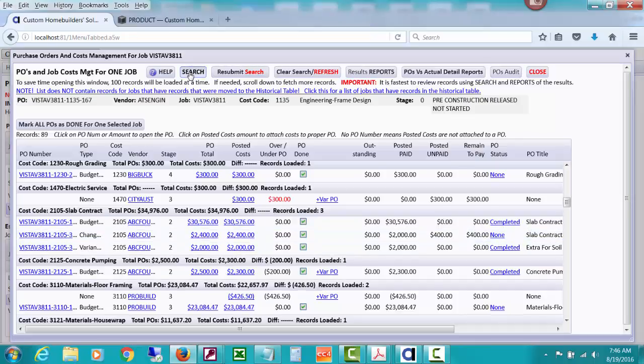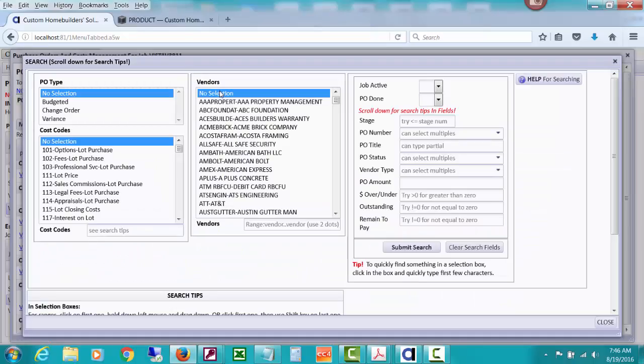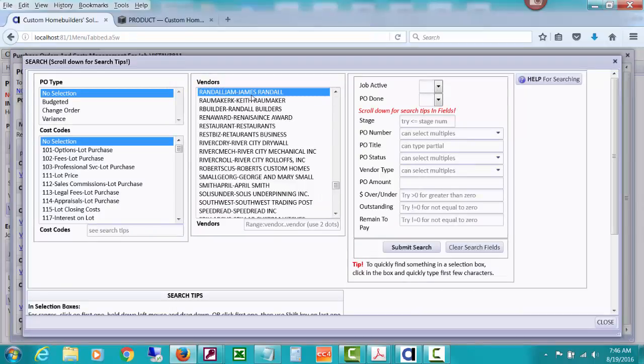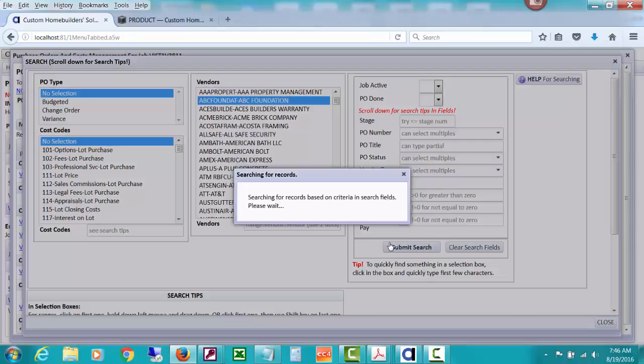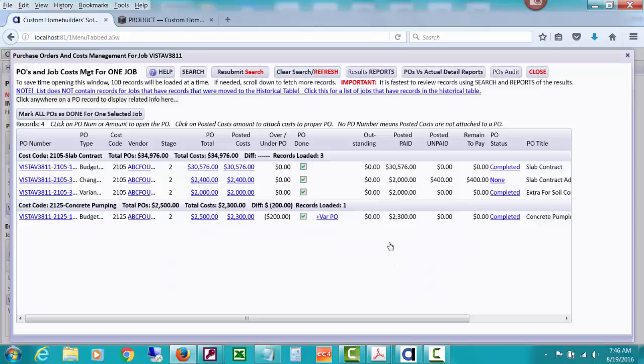There's powerful search features if you're just interested in, and you could just start typing. I'm going to see if there's a Varnell here. No, I'm sorry. Let's just do our ABC Foundation and say we just want to see all the POs for this job that have been issued to this particular vendor.